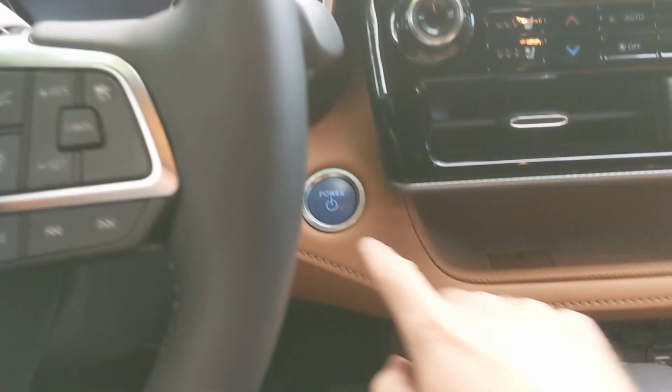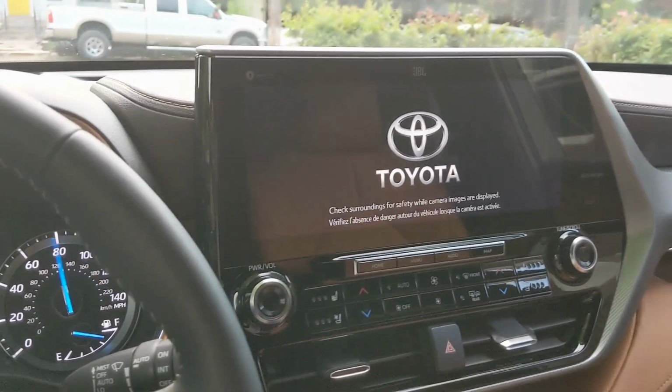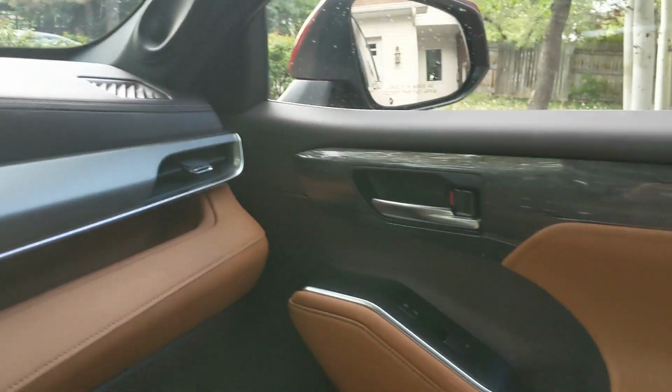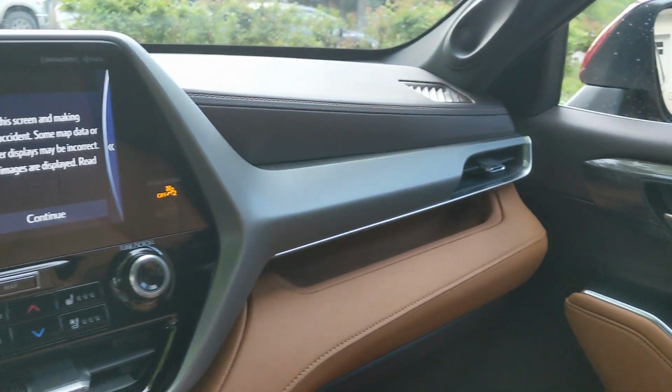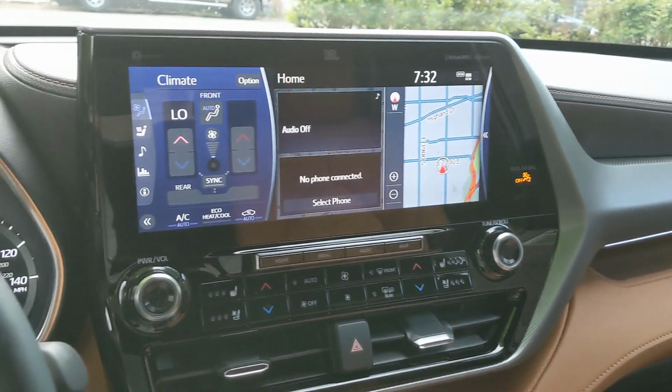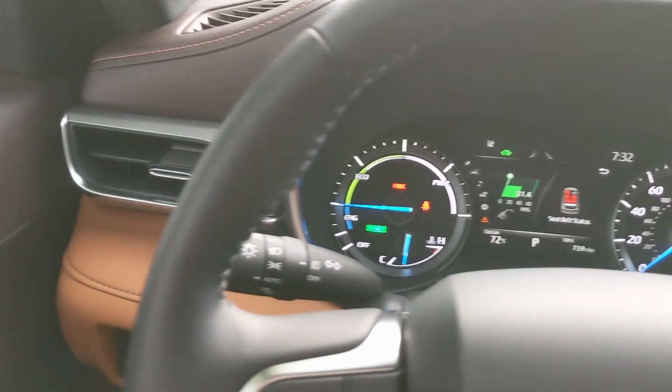Okay, climbing behind the driver's seat, and we'll turn it on. So you don't hear an engine starting up there because this is a hybrid model. But now I can show you really my favorite thing about the new Highlander and about new Toyotas in general, and that is this interior design. It just works. Everything works really well, at least for me.